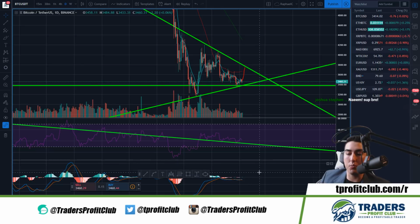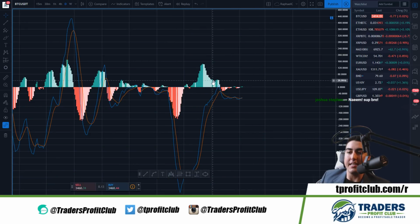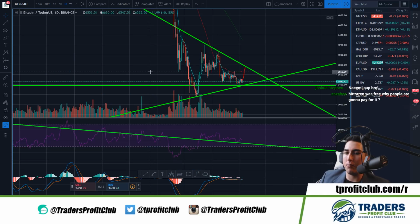And so as well as if we look at this MACD, not only are the buyers exhausted here, but the sellers are exhausted, and we already know there's buyers in this market. So that's pretty much what I'm waiting for right now in regards to Bitcoin's technical analysis.